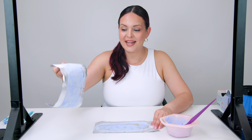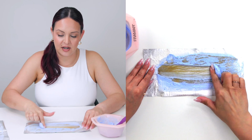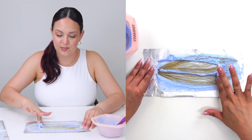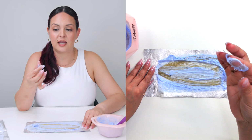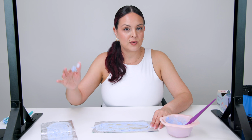Okay, so this one, I feel like it's playing a trick on me because we got the blue here. But as I'm wiping this away, it looks like it got pretty light on the ends. But again, that blue pigment in that lightener definitely plays a trick on your eye. However, this does feel really nice. It feels really hydrating. So I'm excited to go ahead and wash this one off.